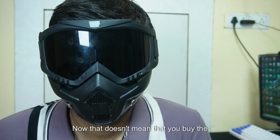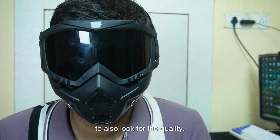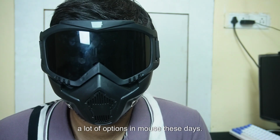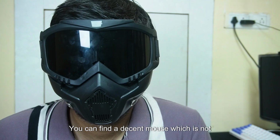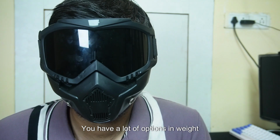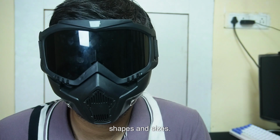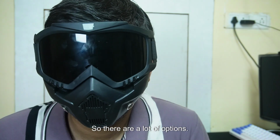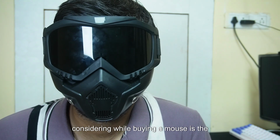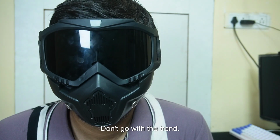Now, that doesn't mean that you buy the cheapest mouse available, because you have to also look for the quality. There are a lot of options in mouse these days. You can find a decent mouse which is not that expensive. You have a lot of options in weight category. You have a lot of options in shapes and sizes. So the number one thing that you should be considering while buying a mouse is the comfort. Buy a mouse that suits you. Don't go with the trend.